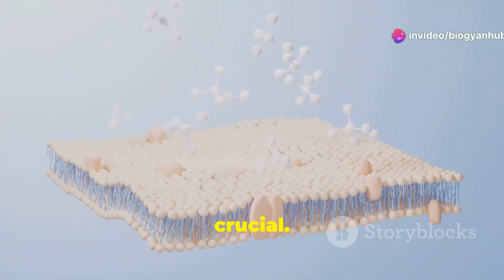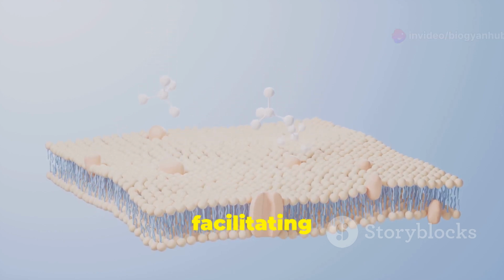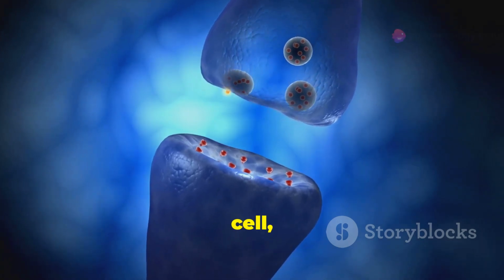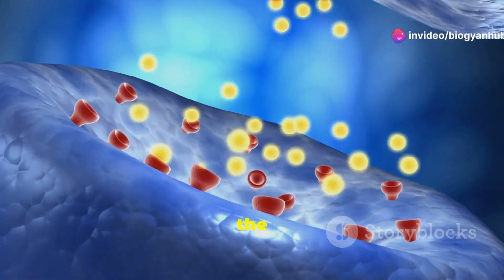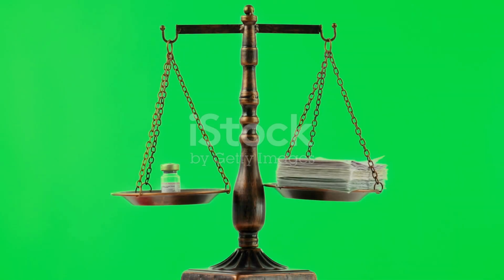This shape change is crucial. It enables the pump to transition between different states, facilitating the movement of ions. With the new configuration, the pump opens to the outside of the cell and the sodium ions are released. This step is vital for maintaining the balance of ions inside and outside the cell, which is necessary for various cellular activities.